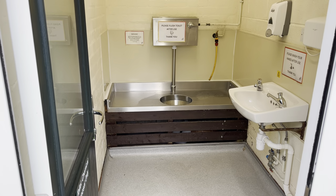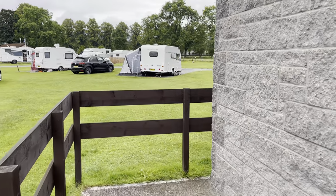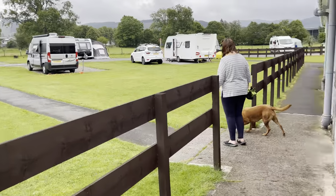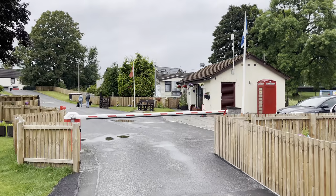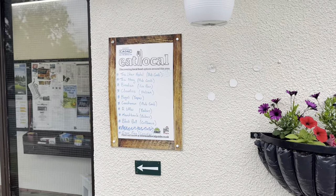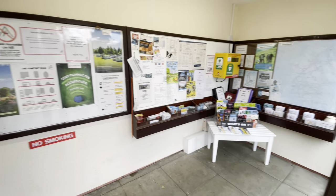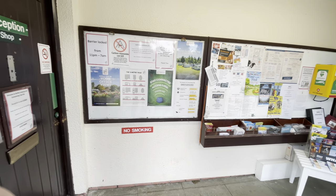There was a chemical emptying point in the main facilities block, and also showers and toilets. There's a security barrier on the way in and the way out of the site. There's also a handy reception area which has lots of information available on things to do in the area.